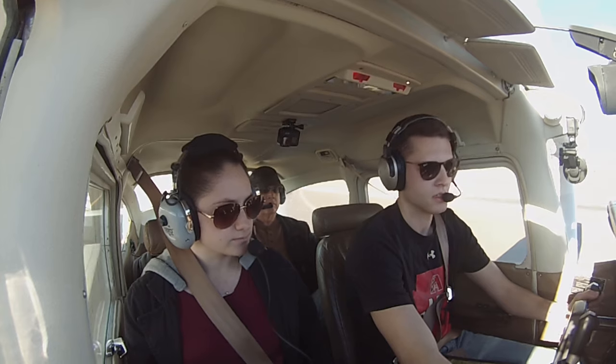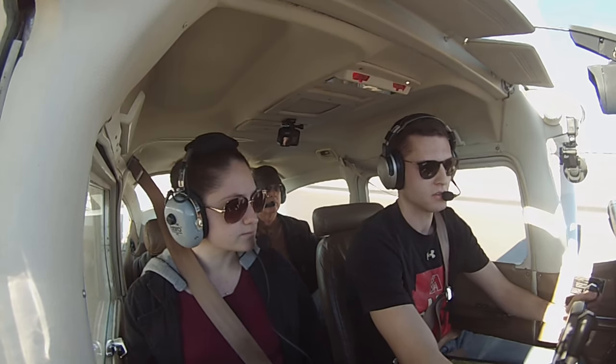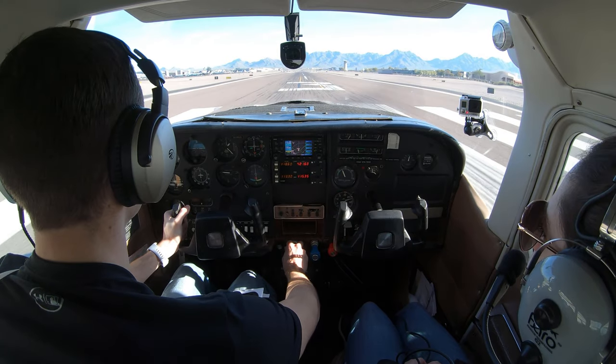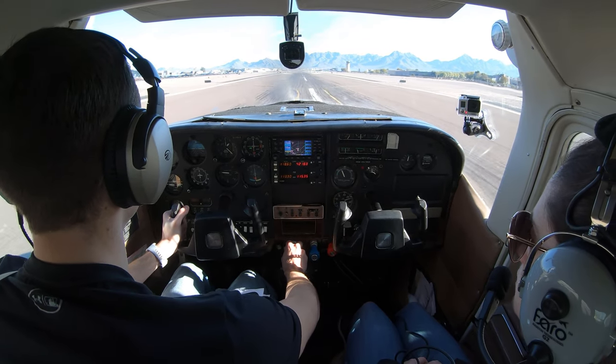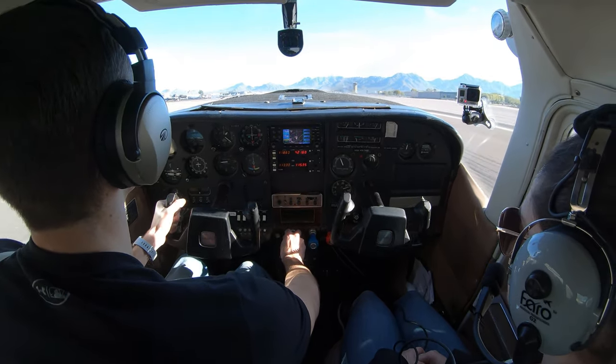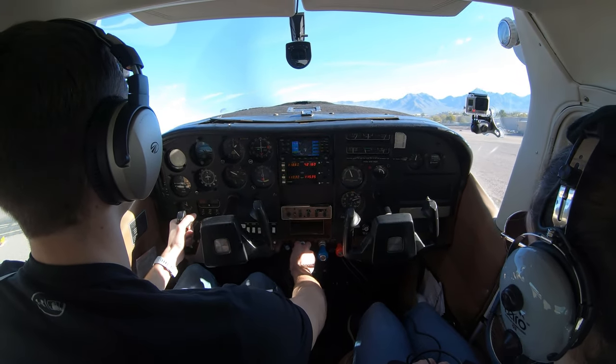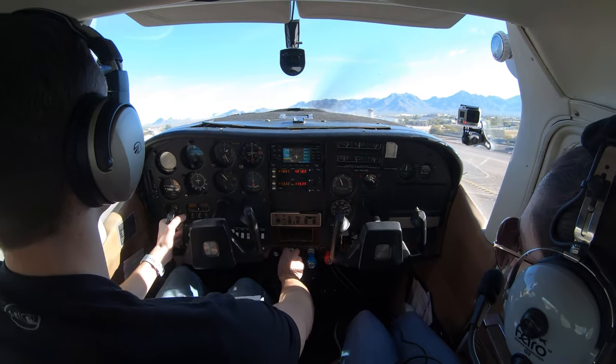Okay, engine temperature and pressure look normal. Developing full power here. Airspeed's alive. 55, 60, rotate. And we're up and away. Go ahead and climb out here.